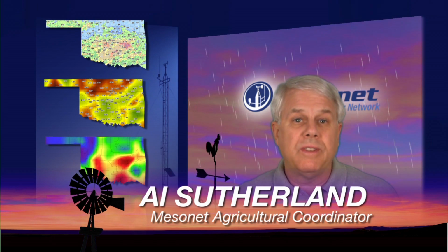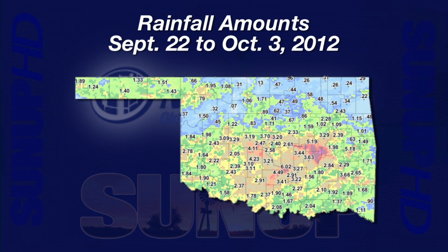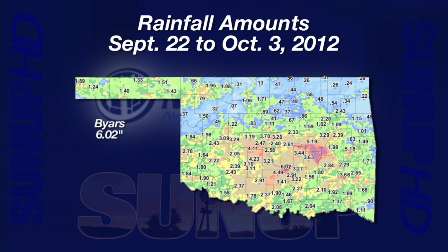What a blessing for folks south of Interstate 40 and the Panhandle to finish September with multiple days of gentle rain. On a 10-day rainfall map from September 22nd to October 3rd, higher rainfall amounts were in the reddish-purple areas in Okfuskee, Hughes, and Garvin counties, with Byers recording just over 6 inches.